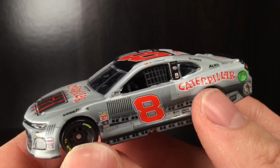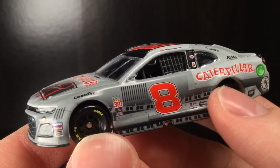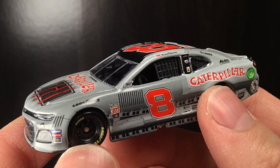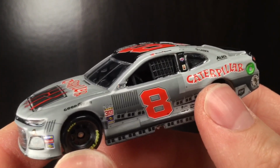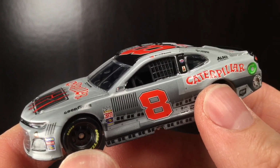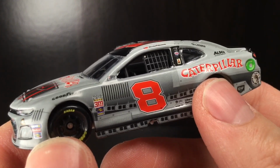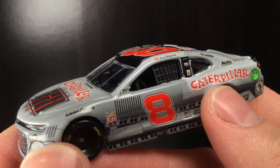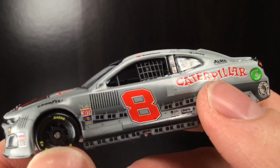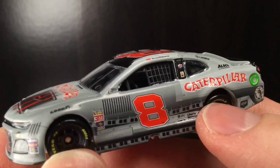Daniel Hemric. All in all, this is a diecast that I personally would not recommend. Sure, it's a different paint scheme, but let's face it, guys, they could have made so many different retro paint schemes with the 8 car. Of course, they couldn't do anything Dale Jr. or DEI related because of Teresa Earnhardt's stranglehold on the Earnhardt name, but there's still a lot of cool paint schemes they could have incorporated with this. Look, it's cool as a one-off race deal, but do I recommend this diecast? I'm going to be honest, I really don't.